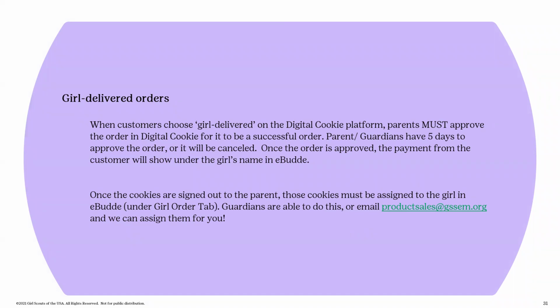And again, if it's during our cupboard order period for Juliettes, that order will be on the girl order tab. Those cookies are actually not assigned, so they do need to be assigned to the Girl Scout. We will cover that in our Cookie Cafe webinar on cookie cupboards, to go into a little more detail on how to do that specifically. But Juliettes are not necessarily required to do that. The product program team can do that on your behalf as well. So whatever your preference is, if you prefer to assign the cookies to the girls, or if you would rather product program do that, we can definitely do that as well.